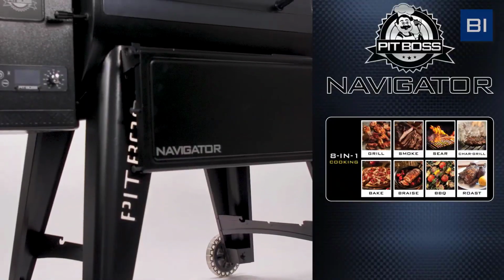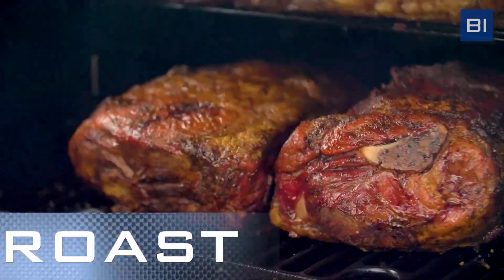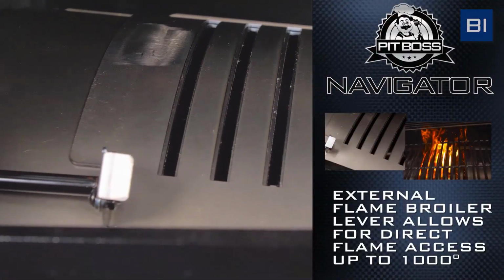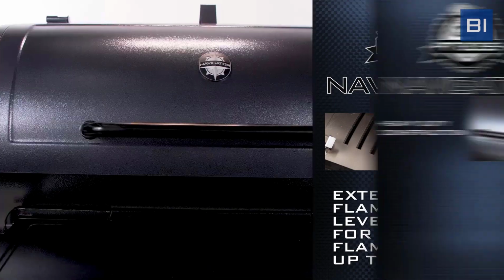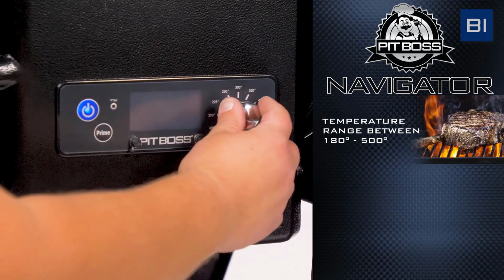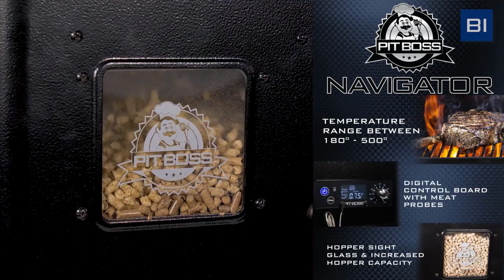With incredible 8-in-1 cooking versatility, the Pit Boss 850G allows you to smoke or bake, braise, roast, grill, barbecue, char grill, and sear all in one machine. Using their innovative flame broiler lever, you can achieve instant, direct, or indirect heat in a temperature range of 180 to 500 degrees Fahrenheit. The digital control board and stainless steel meat probes allow you to track temperatures so you can set it and forget it. Let the Navigator do all the work for you.